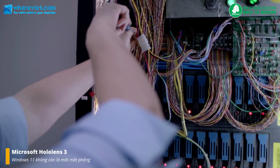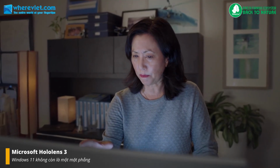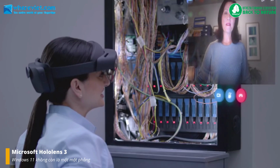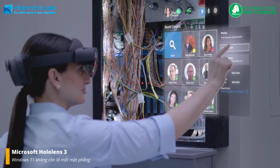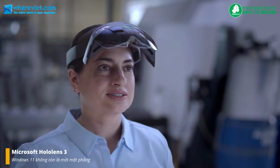Your people, united across time and distance, more connected, more informed, and more efficient. Now employees can work together from anywhere. They can go there without being there. This isn't the future. This is here and now.